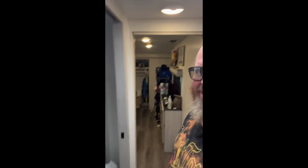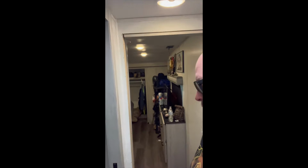Matter of fact, let's take a walk, shall we? See what could come in here. As you can see, the door jamb had to be taken off. But the reason why is because we've had multiple water floods in our bedroom, and now we don't even know where they're coming from. So today we are taking the bed out. We're going to try to figure it out.